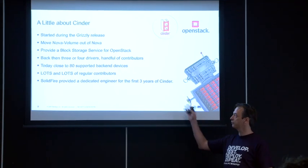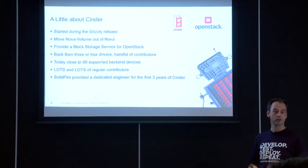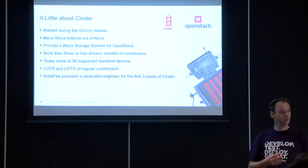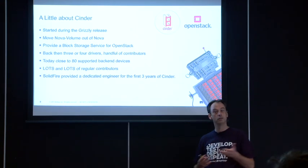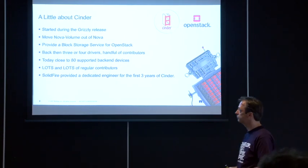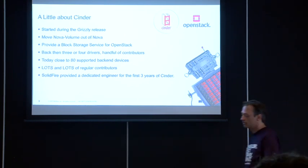Yeah, we dedicated engineering resources and were leading the project, and still actually one of the guys who was leading the project, John Griffith, is still a NetApp employee through the acquisition, so he's still here. So also, if you would like to see changes in the Cinder project, we can easily bring them into the group and see if we can put them upstream into the OpenStack distribution. Lots of contributors now, and many vendors representing there.